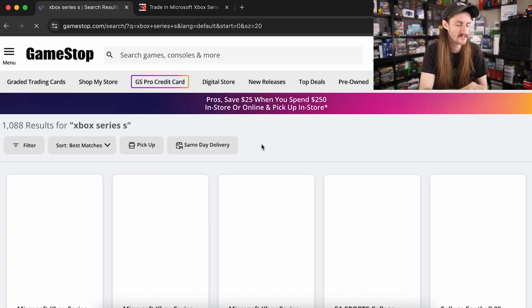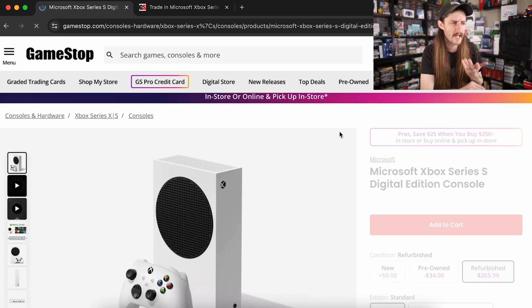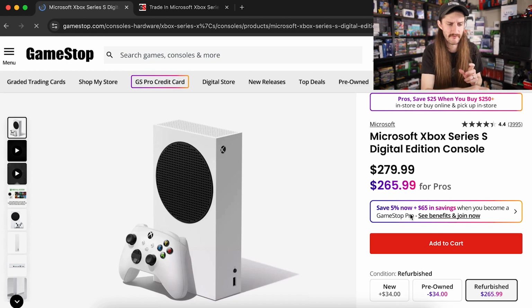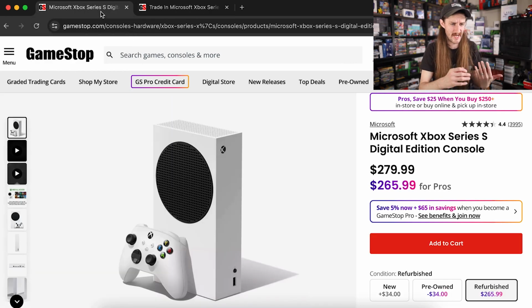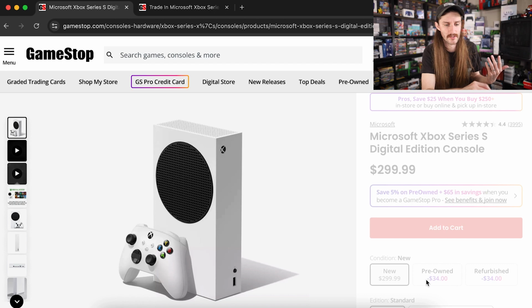Buying it used, obviously, but looking it up here, it looks like if you buy it used, it's selling refurbished for $265 if you're a pro, so it's only $75-ish off, which is actually pretty impressive to me. Now, if you do get it pre-owned, it's the same price, or if you get it new, it's $300.